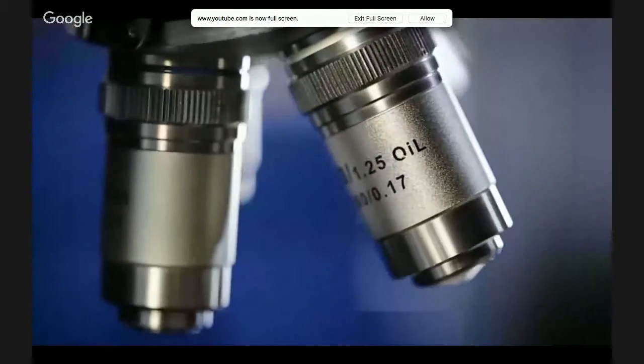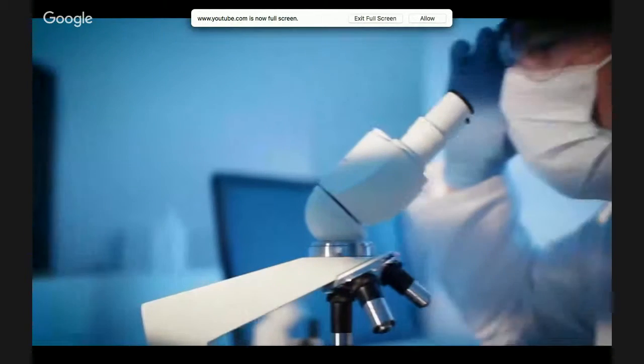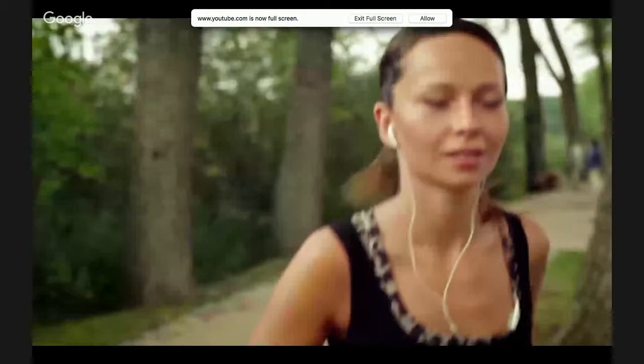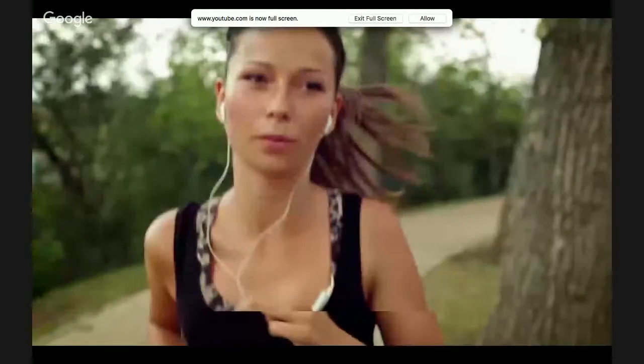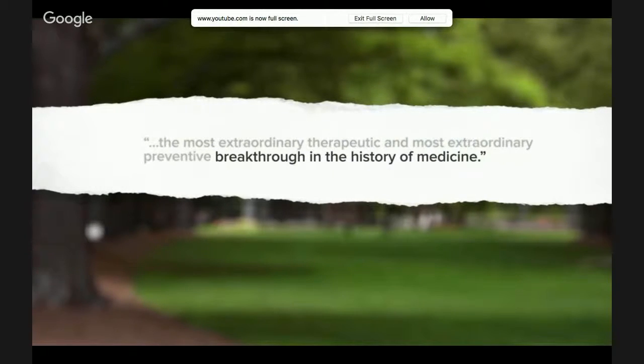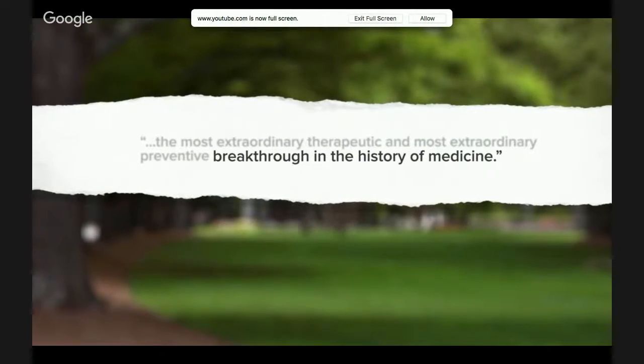And what do scientists say about NRF2 activation? In just the last 10 years, researchers have published more than 500 studies about the power of NRF2 to activate your body's natural response to free radicals. One recent peer-reviewed study from Washington State University calls NRF2 activation one of the most extraordinary therapeutic and preventative breakthroughs in the history of medicine.